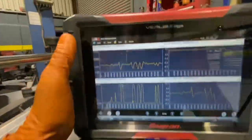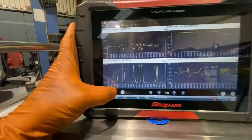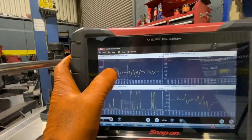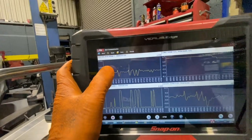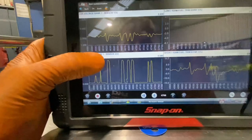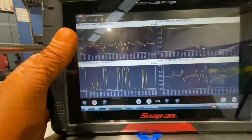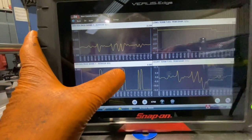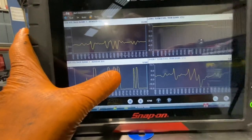What we're actually seeing here is that the first lambda sensor is heading down, it's the opposite. It drops in voltage for a rich condition and gets higher for a lean condition. Down here, the actual sensor, I'm saying here, is good. It's able to do its job. It's seeing that we are sending in some form of fuel, as in it's seeing a rich condition.